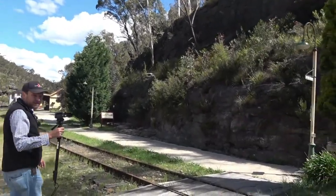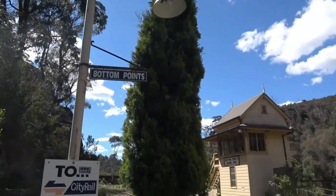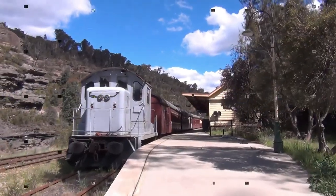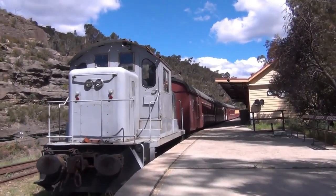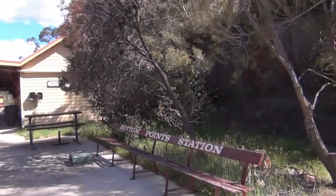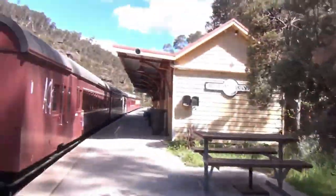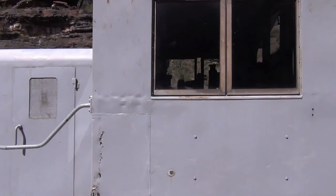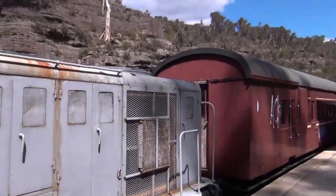Yeah, these are the old tracks. You can go inside, I think. The whole place to ourselves. So this is the bottom point station. This is the lowest point here. This is the shunter. This is a shunt loco. So when we were at Clarence, we're at the top point? No, the top point's near the end before it drops off. Okay.